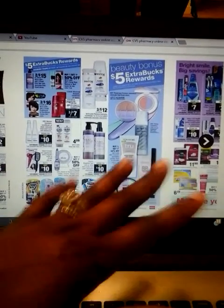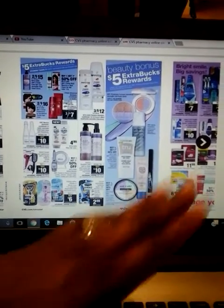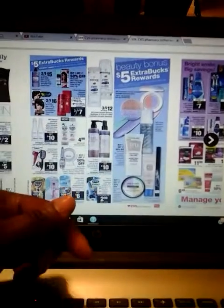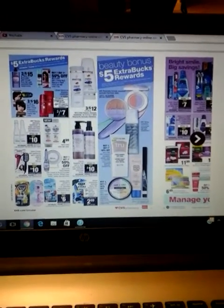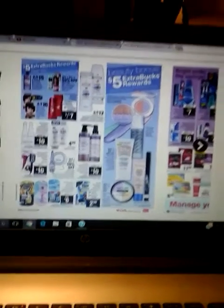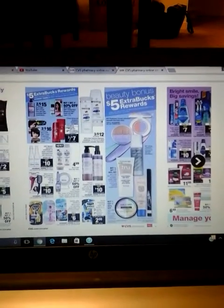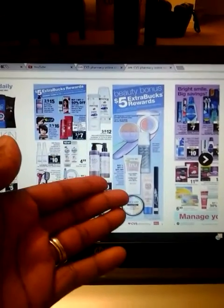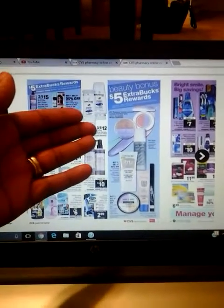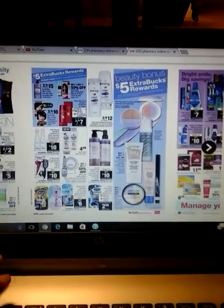Before you go out and do any of these deals, make sure you have all your coupons set aside, and maybe a little bit extra just in case. You never know. But make sure you plan what you're going to do, number one. So if you want to do this makeup deal or the shampoo deal, make sure you have your coupons already set aside.